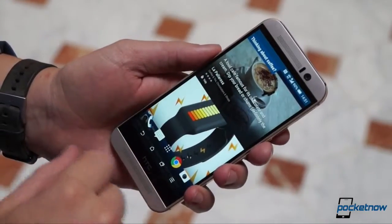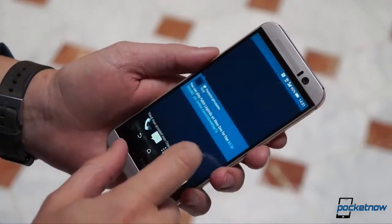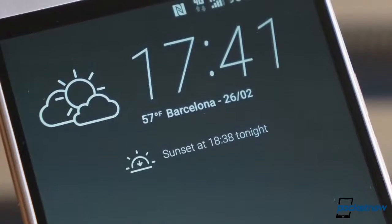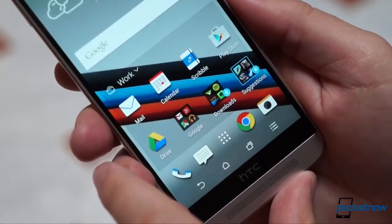Features like BlinkFeed still offer more customization and a more personalized experience compared to their Samsung equivalents, and nice touches like the lock screen mealtime suggestions and occasional contextual bits of information might make the One M9 feel more homey to some people, more like a fun sidekick than a bland instrument just awaiting input.